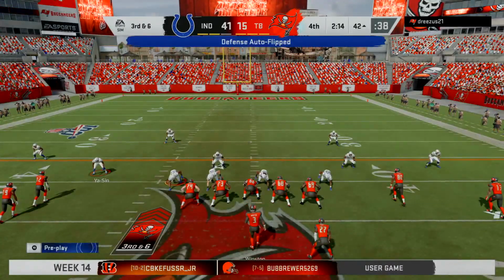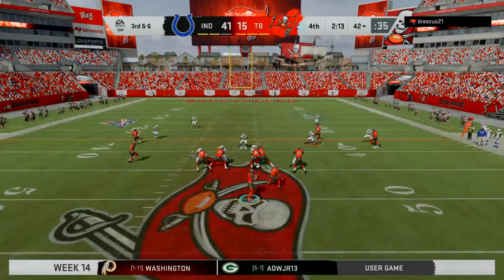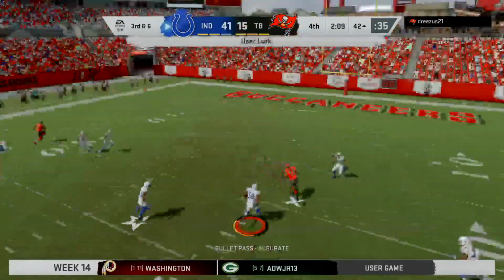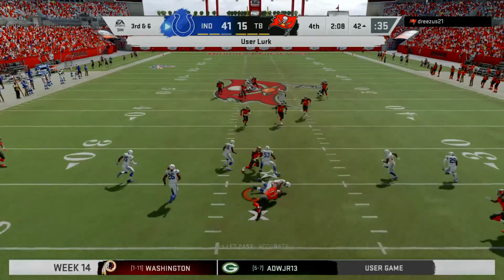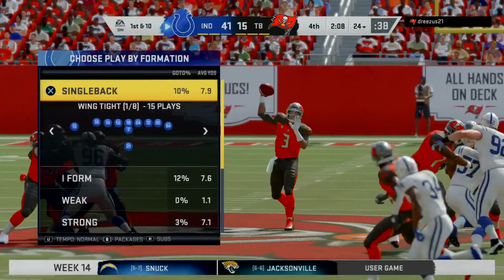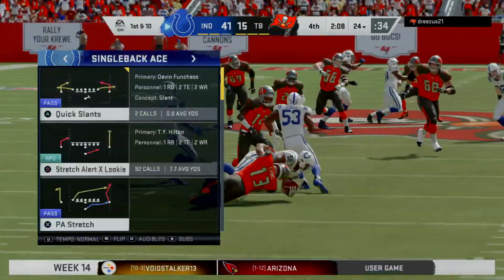The Bucs on 3rd down, lacking much success, just 2 for 7 to this point. This will be 3rd and 6. Here's Winston. And, Jameis intercepted a 3rd time. Picked off at the 22. And they have the football and will take over at the 24-yard line.